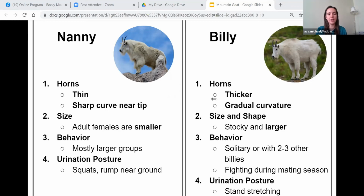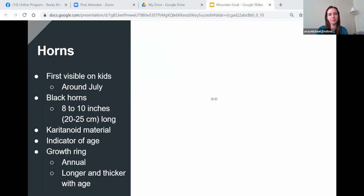All right, and another great way of telling the difference between a nanny and a billy is looking at their urination posture. So the nanny will tend to squat and have her rump near the ground. The billy will, of course, stand stretching. So if you want to wait around and make sure that you are correctly identifying them, this is a sure way of telling the difference between the 2 genders.